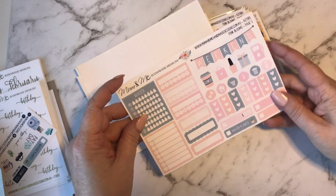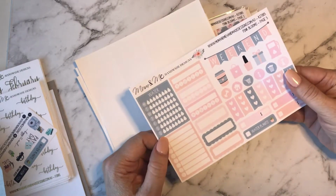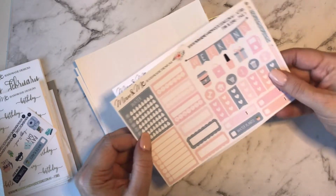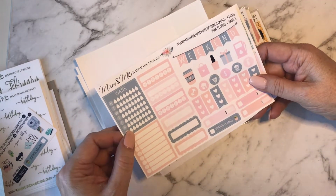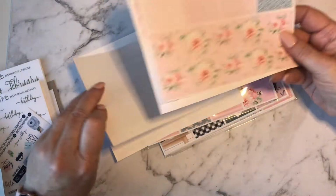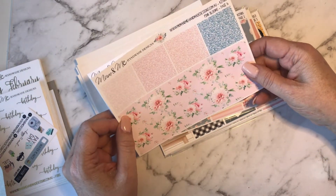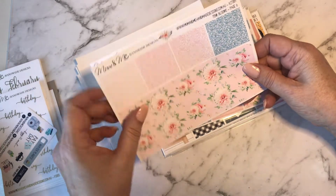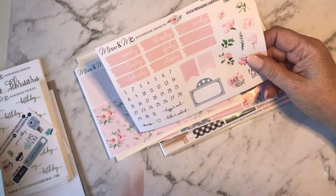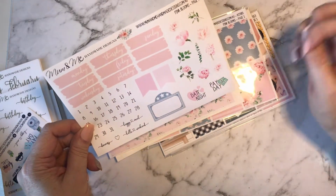Lovely little amount of deco over here, some more little trackers. But the only thing that I don't use in kits are the water trackers. But I'm sure there's plenty of people who do, and one day I might go through my stash and find somebody who does use them and send them off to them. But plenty of good things to use in your sidebar there. How pretty is this bottom washi? Oh, I just love a floral. It's delicious. And then some lovely glitter headers, which I do like to use. Not only date covers, but also date dots, which is pretty nifty. And then all this lovely little deco over here.